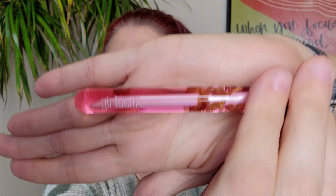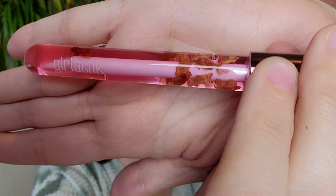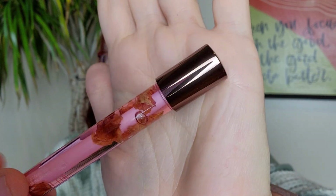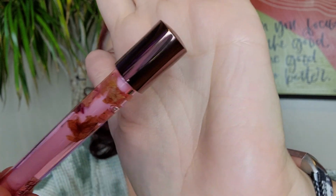It's very light. Ooh, it's very pretty. Oh my gosh. There, look. It's got like rose petals in it or something. How pretty is that? And then the lid is right here. And I don't want to open that quite yet because I have tons of lip gloss that I'm already using. So that's fancy though. I really want to smell that. I love rose. So let's see here.